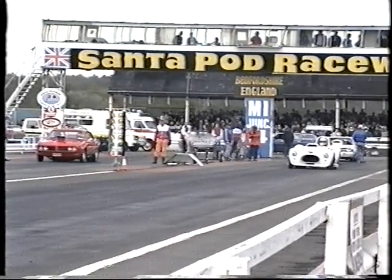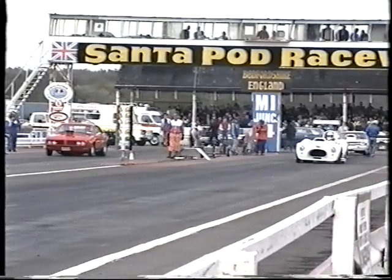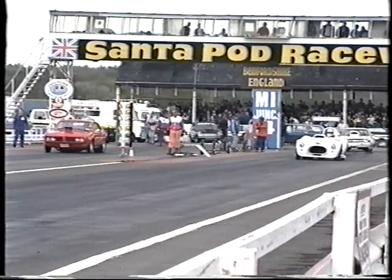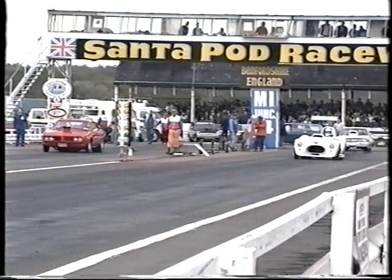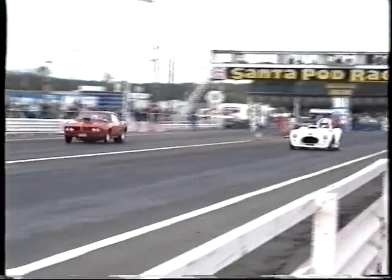Ian Merriweather has put down a 10.12, but he has run that car right on the index also. So, see how these two go. Both running big block engines, big block Chevy in the left hand lane, big block Pontiac in the right hand lane, and away together. Well, let's see how they go.